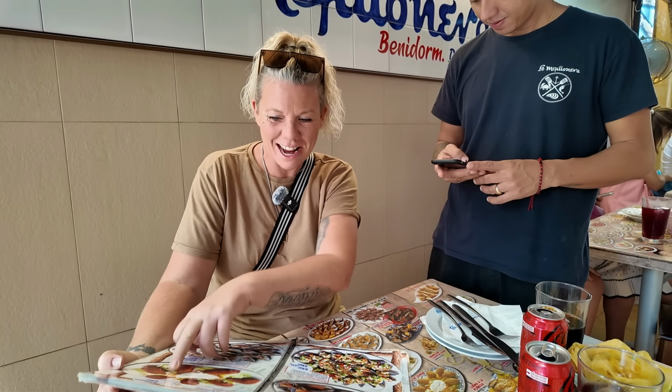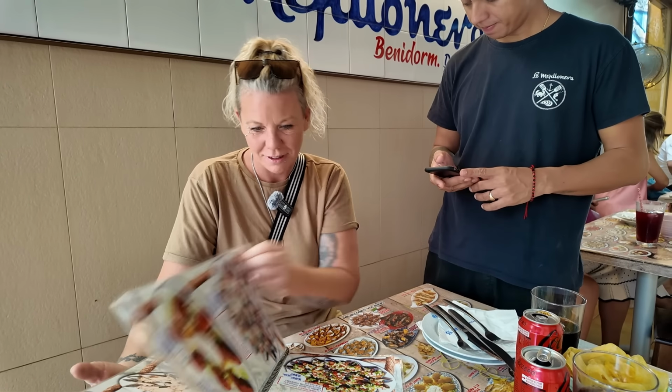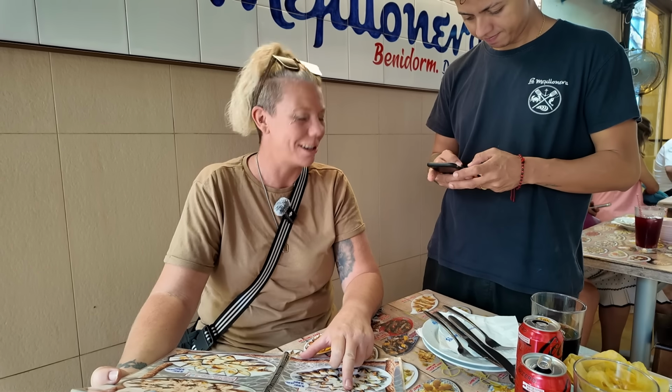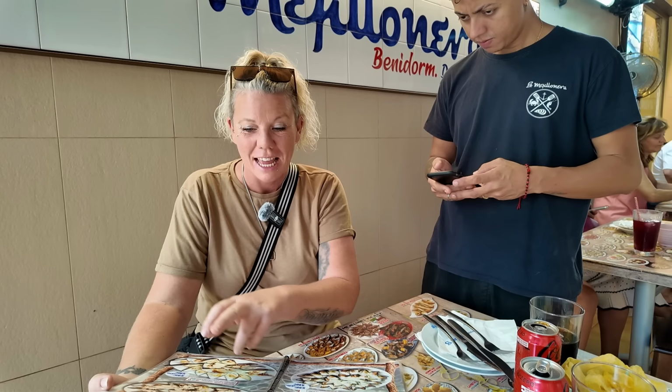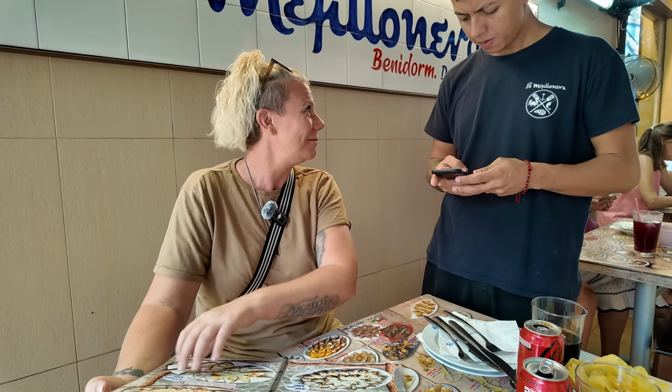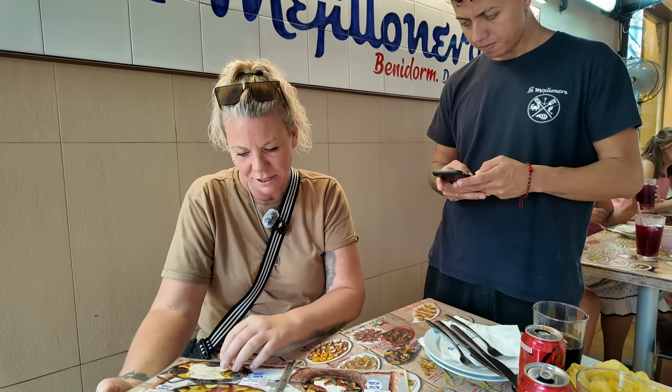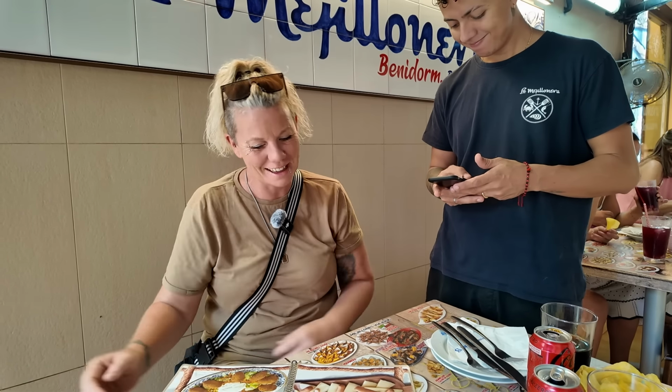Cuarto ración de rellenos. Okay. Cuarto ración de a la asturiana. Cuarto ración de Benidorm. Patatas bravas, media ración, y chopitos media ración. Muy bien. Muchas gracias.